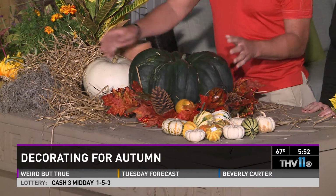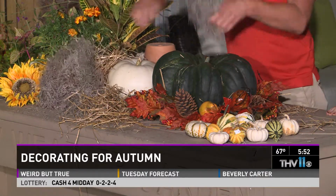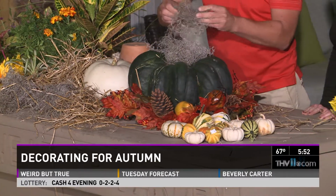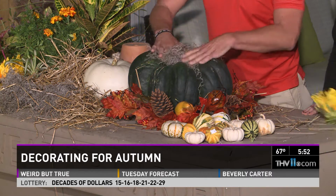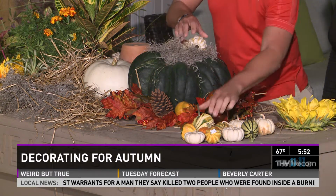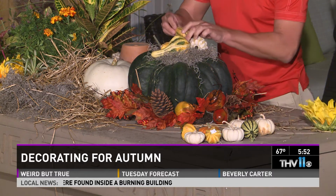Then if you want, you can fill the center with something different. I'm going to do some Spanish moss like this because it looks nice and fall. Then instead of just doing a pumpkin, you could make a nest out of this and do a collage of different gourds. They don't have to be just one pumpkin. Get different shapes, different colors. And just do what we always say, shove it and cram it. Eventually you have a really cool look like this, and then spread a couple more gourds along the table. I'll add pine cones too, and you can have yourself a different look.